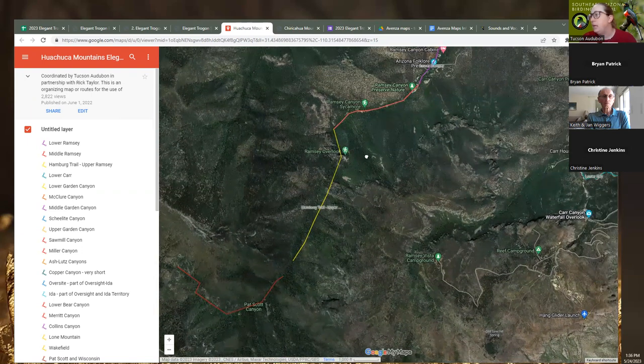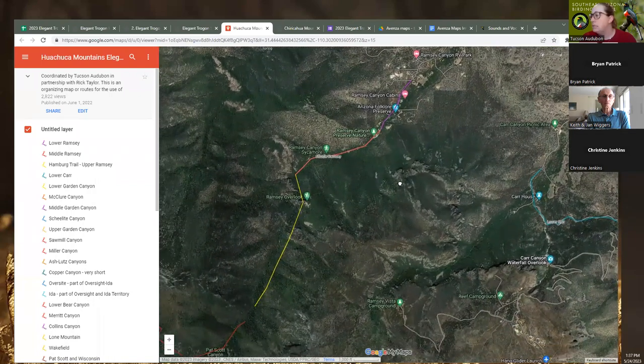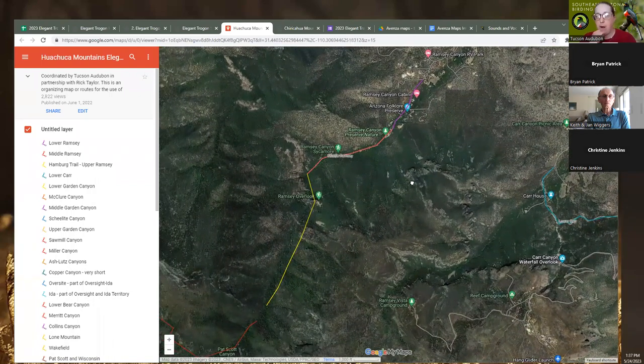If the trail goes a little bit east or west of the line, stick with the trail for sure. But I did try to make these as accurate as possible. And we do update them, modify them, and improve them year by year as I get feedback from people.